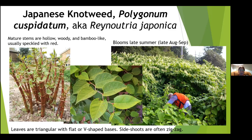Japanese knotweed is also a little bit new to this region, but has established itself very quickly. It has mature stems that are hollow, woody, and bamboo-like. The stems are usually speckled with red. The leaves are triangular with flat or V-shaped bases, and the side shoots are zigzag. This is my easiest tip for identifying Japanese knotweed, that famous zigzag pattern with the triangular leaves. And it blooms about now.